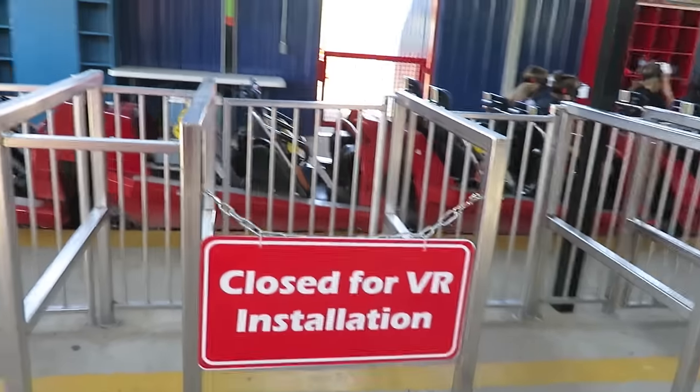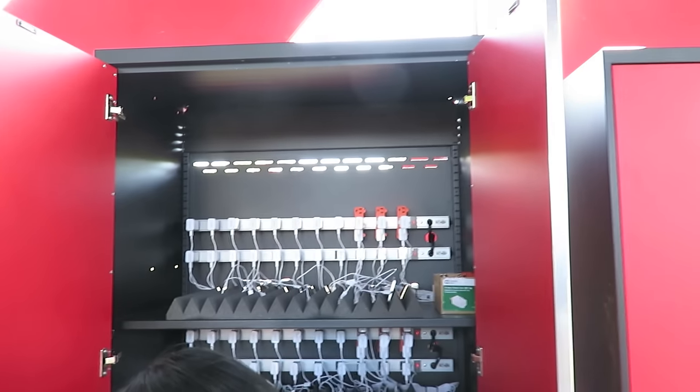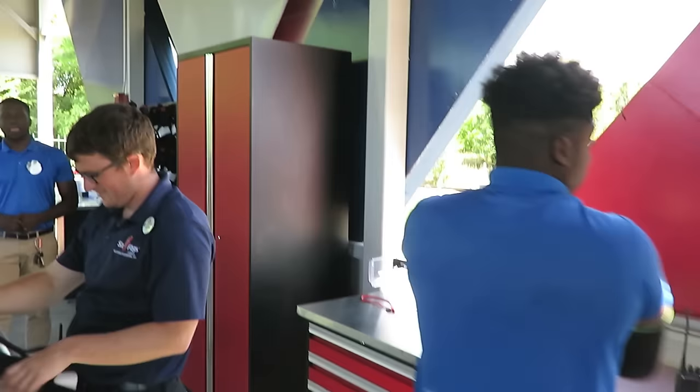I think I'm gonna ride it without VR, maybe right now. And then maybe I'll do it. I'll switch off every time, I don't know. I just kinda wanna ride it without it. This is where they charge the things, and then, pretty cool.